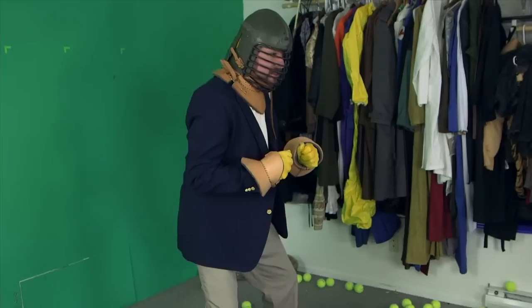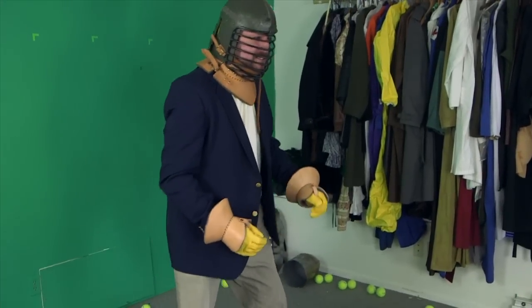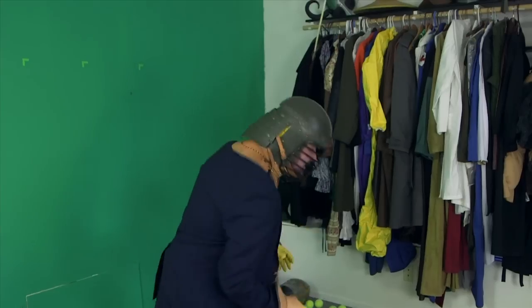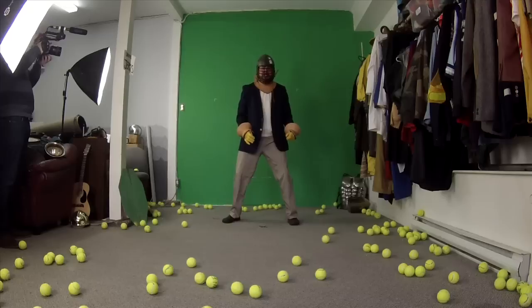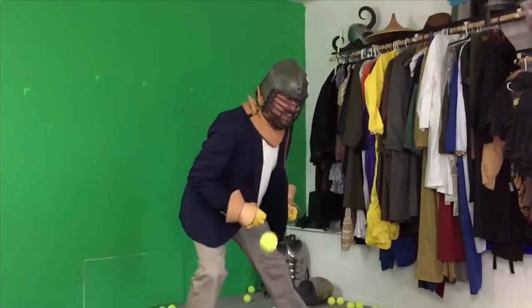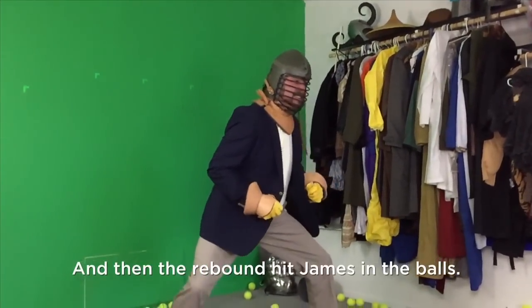Fire in the hole! This is stressful. Oh! Jeebus! I need more fat on the body part. This is a lot more terrifying from this position. Right? Ha ha! Ow!